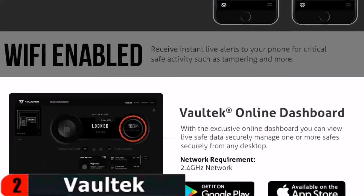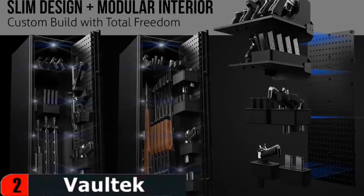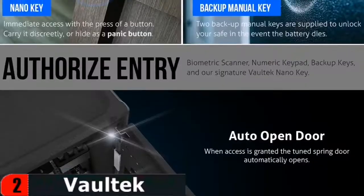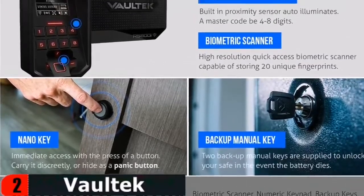If you're worried about someone breaking into your house and stealing your entire gun safe, the Vault-Tec has 4 solid steel locking bolts, interior hinges, anti-pry bars, and impact detection to provide you with the best theft protection available. For details, let's watch more.